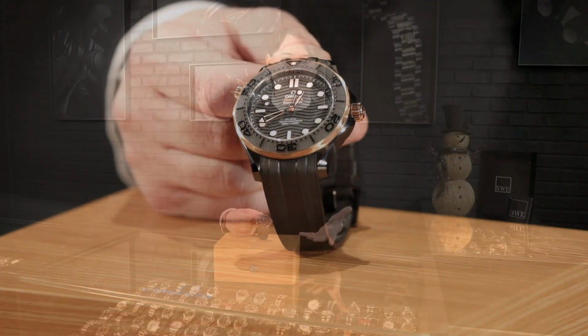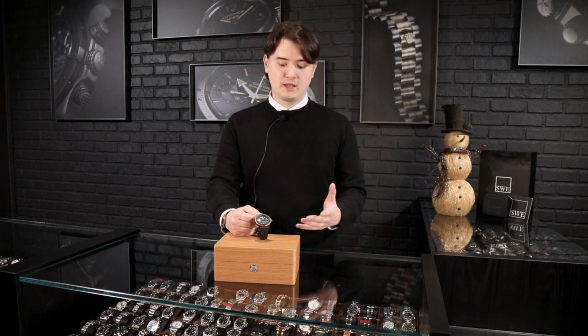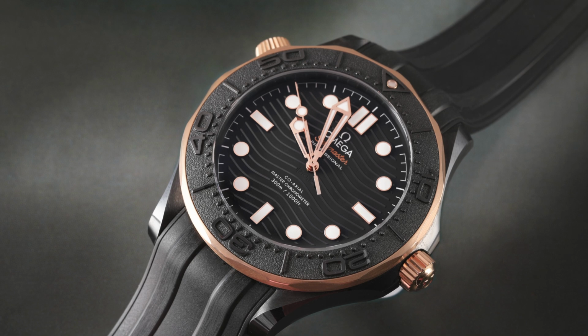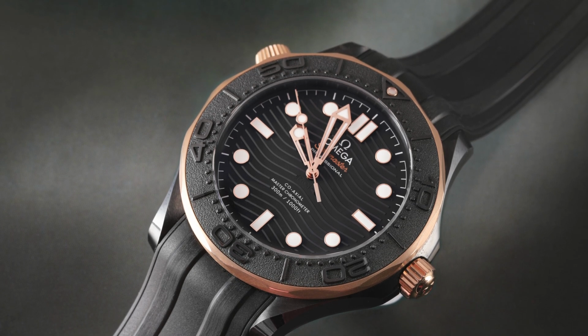They always do the Seamaster with the waves. And in my opinion, it gives a little bit more texture and personality to this timepiece. What I love the most about this specific model is that the ceramic case is followed with the black rubber strap and also a ceramic buckle on the case back. So the watch is fully black, and it's all in one theme, it's all harmonious, it's a very nice piece.